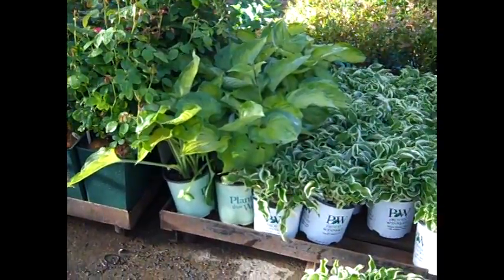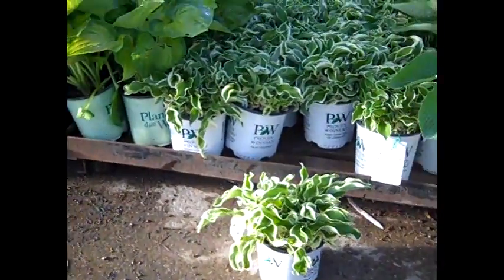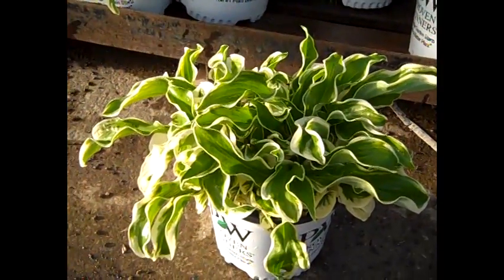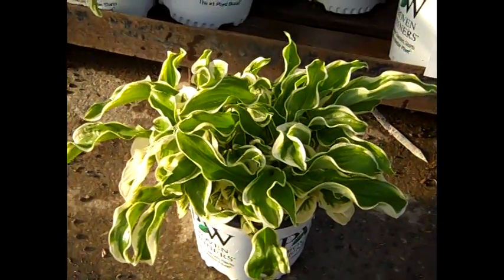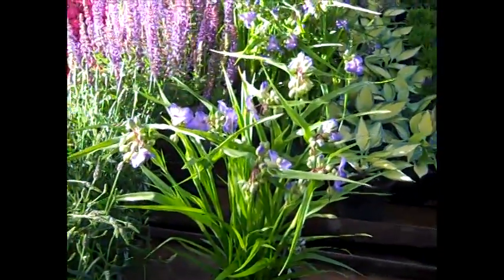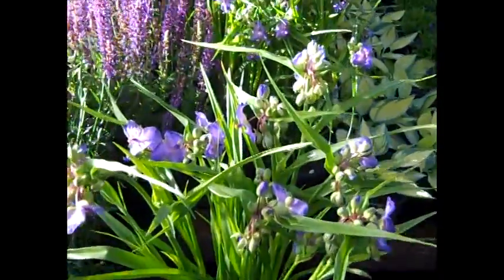Well, hostas are coming up, they're looking great. I wanted to show you this one here, and this is Hosta Wee, and you can see the gorgeous variegation to it and this really nice waved leaf. This is Tradescantia Amethyst. Look at the buds on these guys.